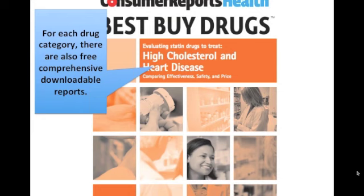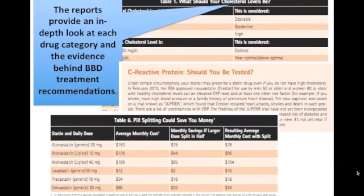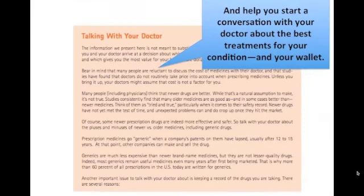In addition to the pages I just showed you, for each drug category, there are also free comprehensive downloadable reports. Here's an example of one of those downloadable reports for high cholesterol and heart disease. These reports provide an in-depth look at each drug category and the evidence behind Best Buy drug treatment recommendations. And these reports help you start a conversation with your doctor about the best treatments, not just for your condition, but also for your wallet.